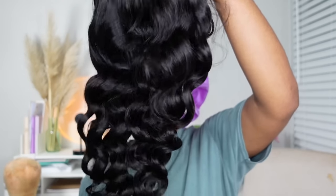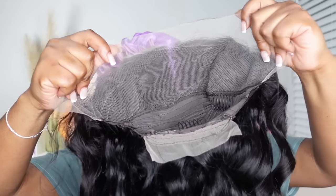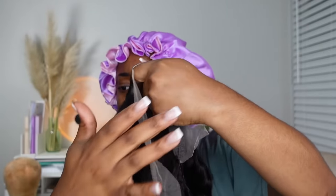So this is a 30-inch wig. I believe it's some type of curly texture, loose, deep, deep wave. One of those. Let's see. I think it's a loose, deep wave, the way it has these little springy curls on it. And this is a frontal. Ooh, I love that. Look at all that parting space. Dang, good. I see you. So she got a lot of parting.